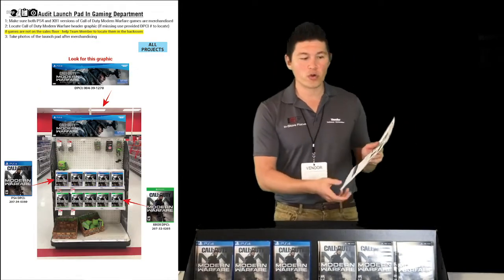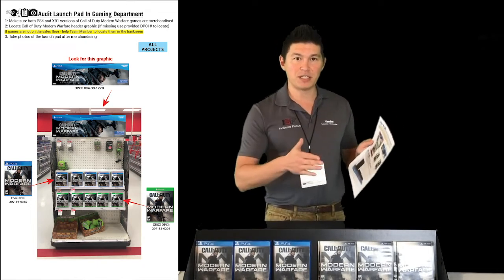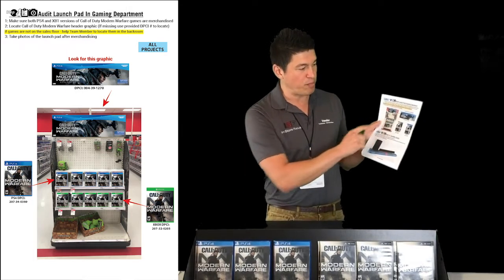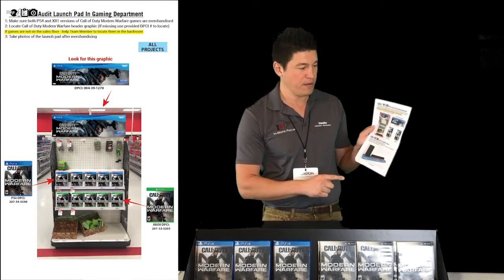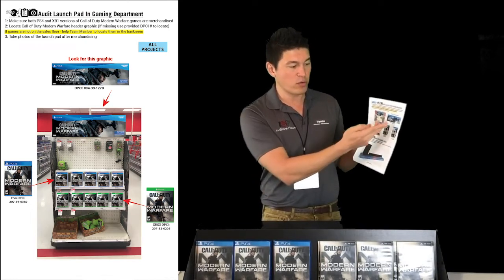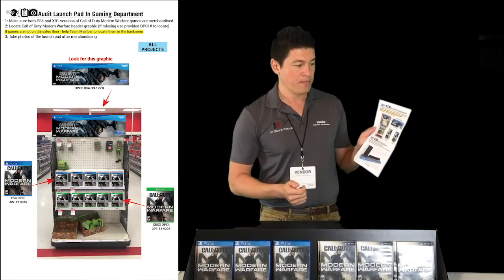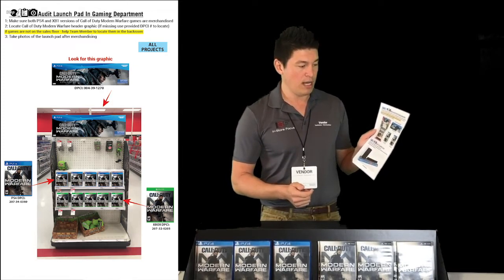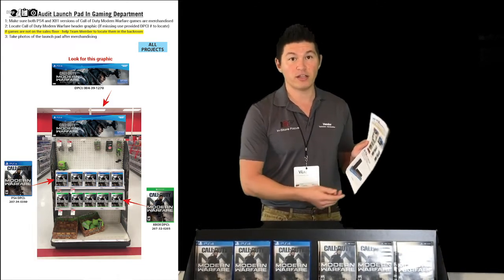For step number 4, you're going to audit the Launchpad in the gaming department. This is an end cap that's facing the main track. We're showing you a picture of what it looks like. The header graphics should be promoting Call of Duty Modern Warfare. We're giving you an example and the DPCI number for that graphic, along with the Xbox and PS4 games. If it's missing the header graphic, we're giving you the number. You can work with a team member to try and locate this graphic at the store or in the back room. If you're going to help them, try and take a before and after picture showing that you actually helped the store with locating of that header graphic.